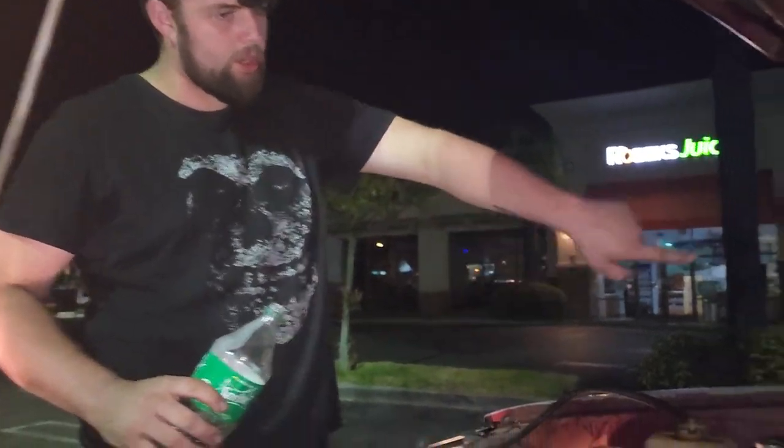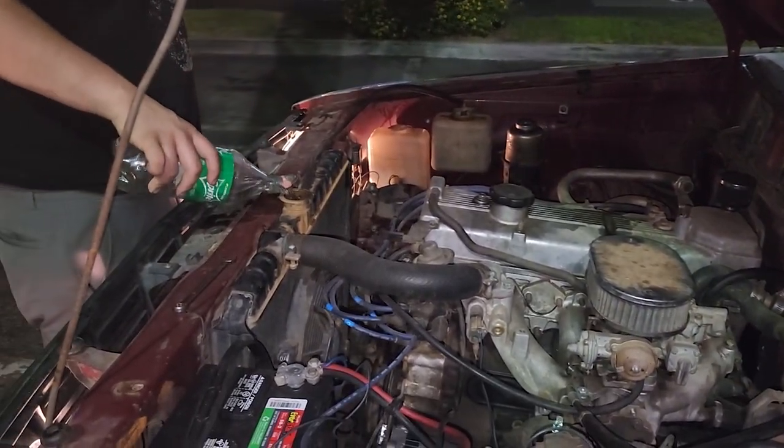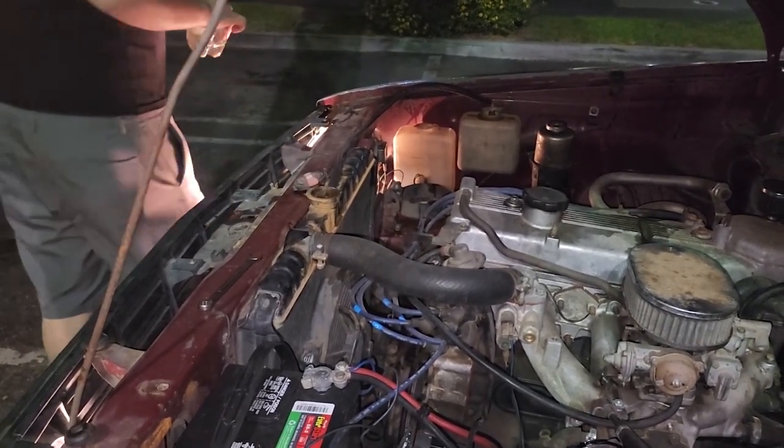Apparently, looking at the engine, maybe they lost the wall. How much? Maybe I should have.